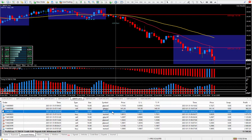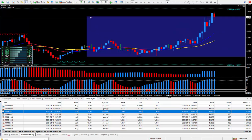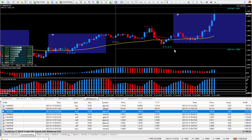Next pair is the pound New Zealand. Let's see, put on the 15 minutes. There's your fractal suggesting to buy. It is a great way to trade, as I teach within the training videos.